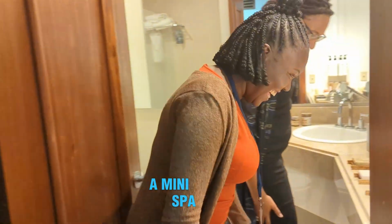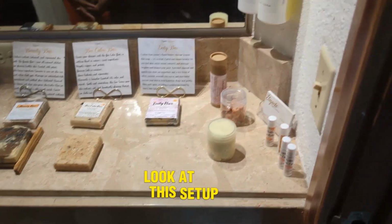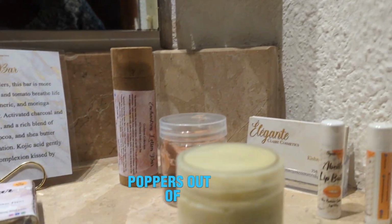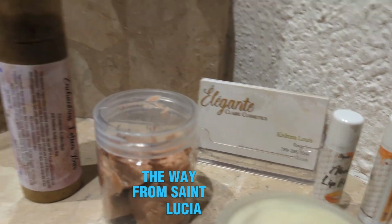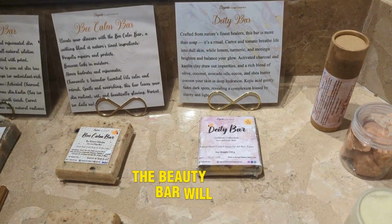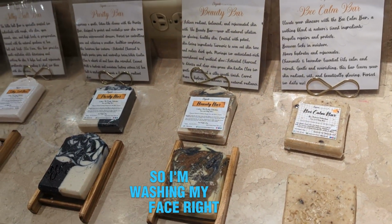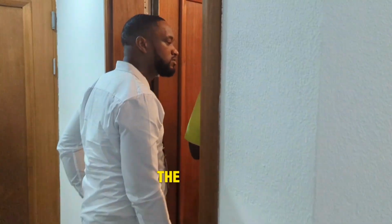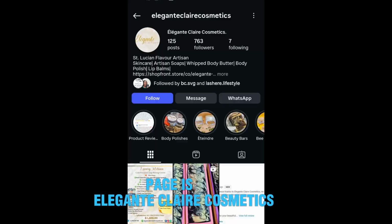We have the owner of Elegante Cosmetics, and we're here to do a mini spa. I think I'll do the purity bar. Look at the setup. And the beauty bar from St. Lucia. I think I like that one. So I'm washing my face, right? Yes, your face, your hands. The men had a chance as well. So go support your girl. Her page is Elegante. She's from St. Lucia.